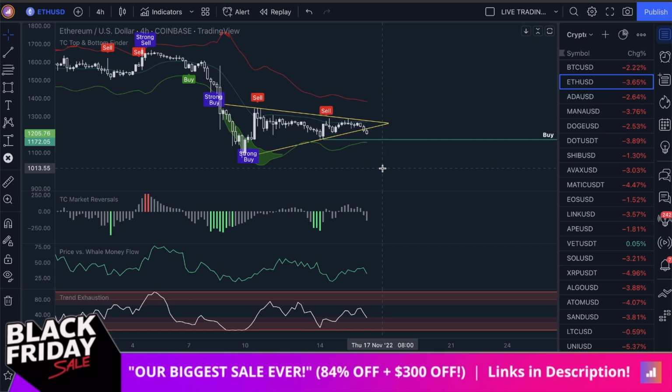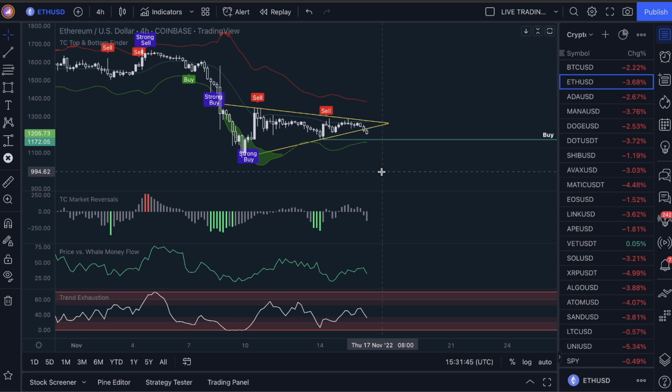Make sure you snag these, because I want to show you how to do that real quick, and then I want to show you one more piece of data, actually what whales and institutions are looking to do right now, and I want you guys to see that.